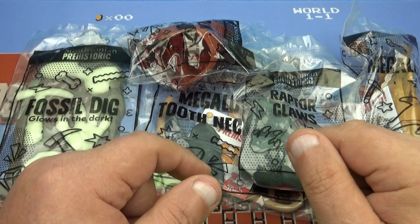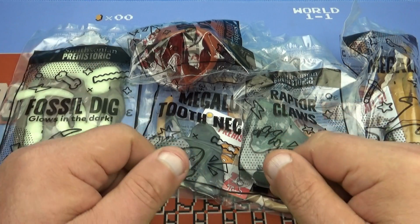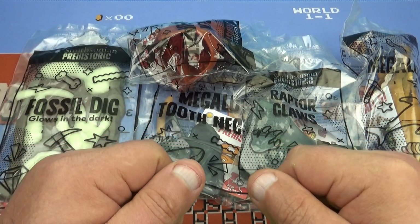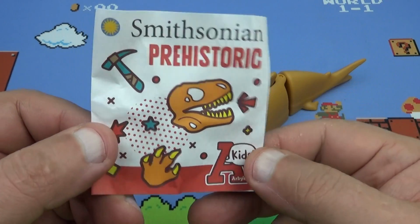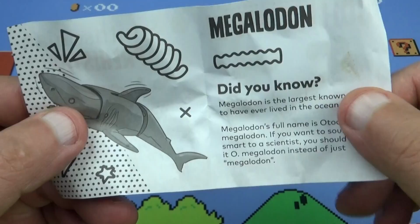Today we have the Smithsonian Prehistoric Dinosaur set of 5 awesome looking toys released by Arby's here in 2024. Let's get them opened up and have a closer look. The first one in the set is the Megalodon, and what I find really cool about this set is that each toy comes with a little insert here, and you open it up, and inside it has a little fact about each piece of the dinosaur, each fossil and everything.